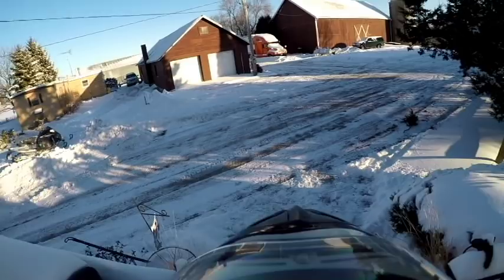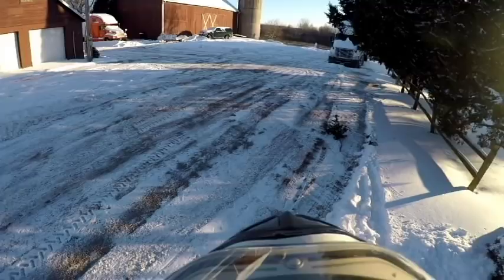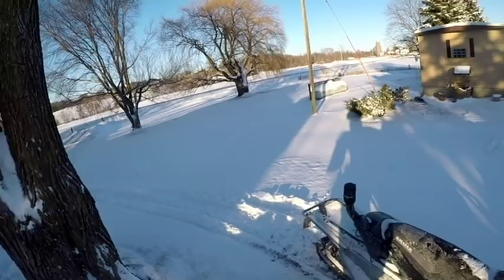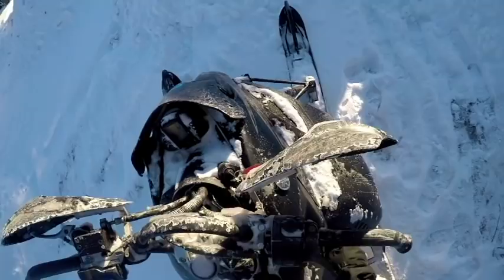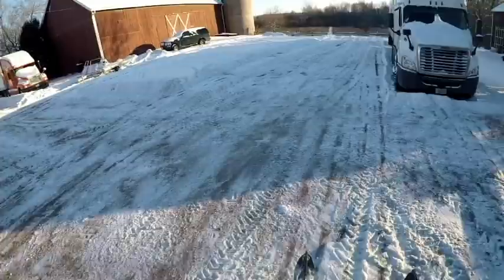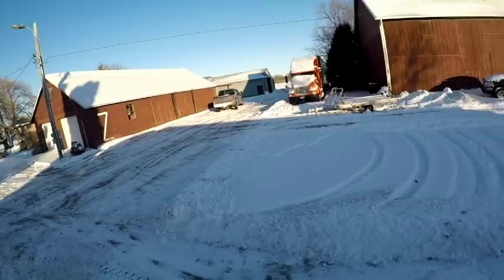So I got the snowmobile all warmed up. Gonna run it for a bit. Got the truck over there running, getting warm. So, let's do this. Let's see, where do we want to go first? Let's go to the Little Woods.